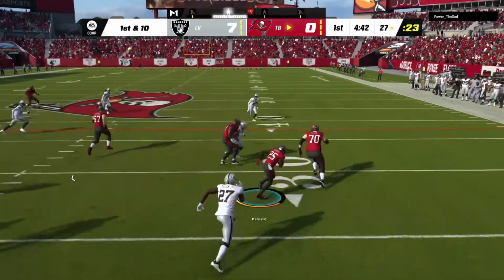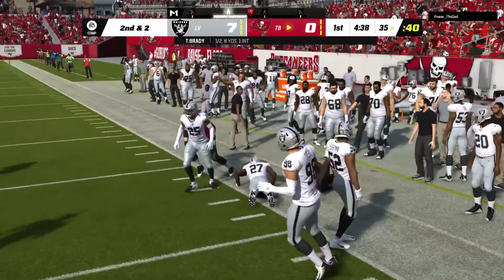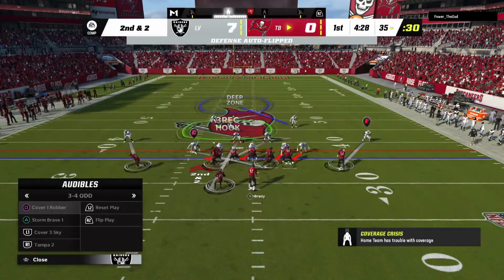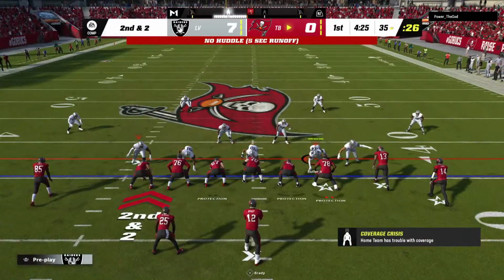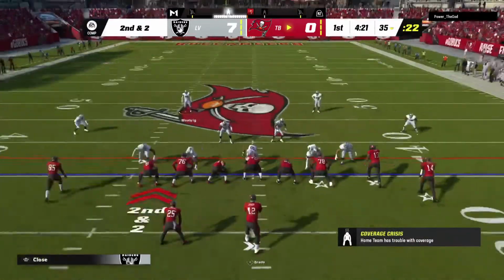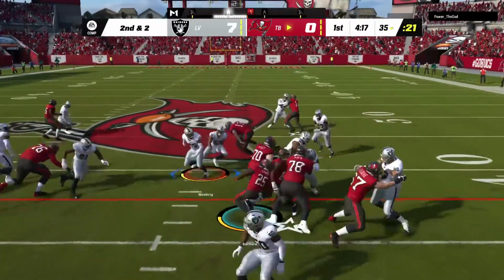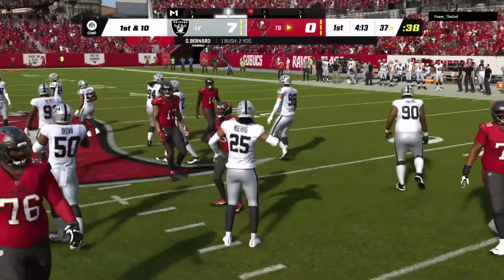On the screen, Bernard. And they'll get him down after a pickup of 8 yards. Brings up 2nd and 2 at the 35-yard line. Now a carry for Bernard. 2 yards, good enough for a first.